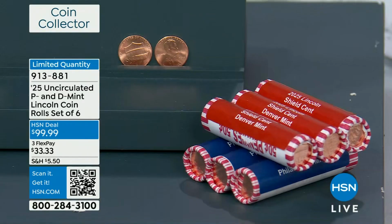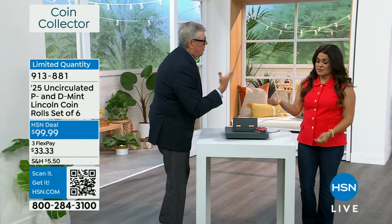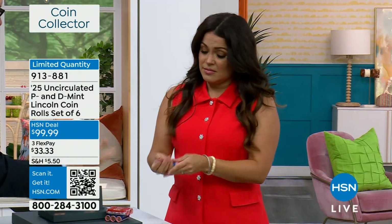Just to put this into perspective in terms of the difficulty of getting these, 500 of those is the better part of a half a ton of pennies. These are heavy. So here's this, so you can see, it is 100 Lincoln cents. This is 300 Lincoln cents.